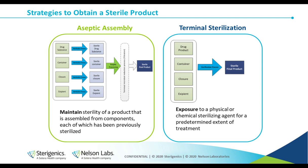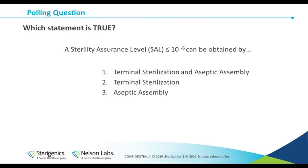For terminal sterilization, you immediately see that it's a totally different approach, because there the different components are not sterile, and they are exposed to a special process, and then you obtain the sterile product. So that's really an effective exposure to a physical or chemical agent for a predetermined extent of treatment. On one side we have maintaining something, and on the other side we have an active exposure to an agent. We will go deeper in the comparison of these two approaches, but firstly, we would like to have your thoughts on these differences, and ask you the following question that I will let Martel explain.